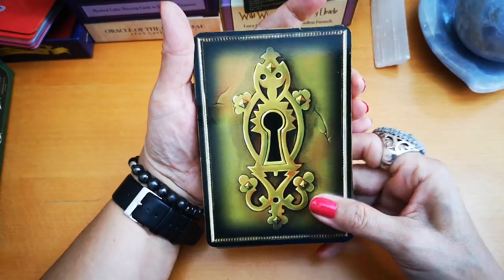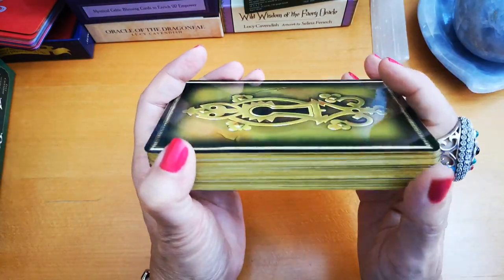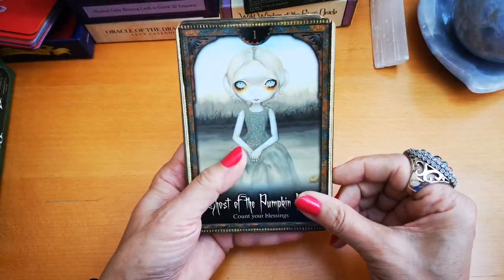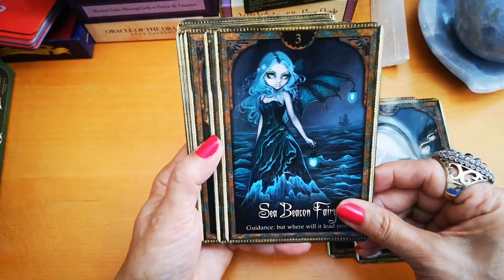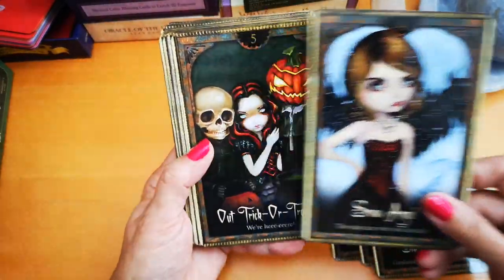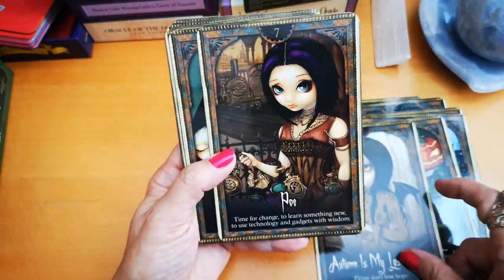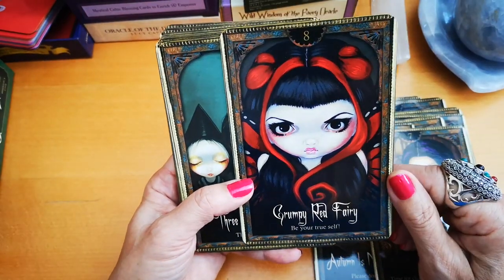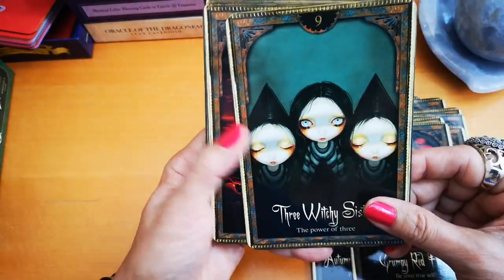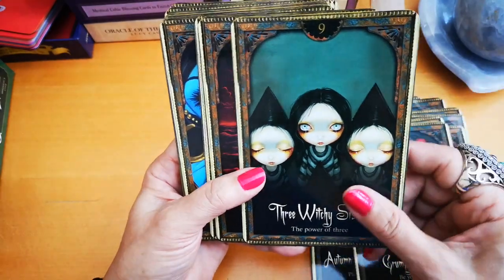These are the backs. I like this keyhole, and I edged it in this nice color. And the cards are so powerful and dark. So this is quite different. This is a very challenging deck. I use it a lot during this time of year. Look at this, adorable. She's adorable. And these, the three witchy sisters, are adorable too.